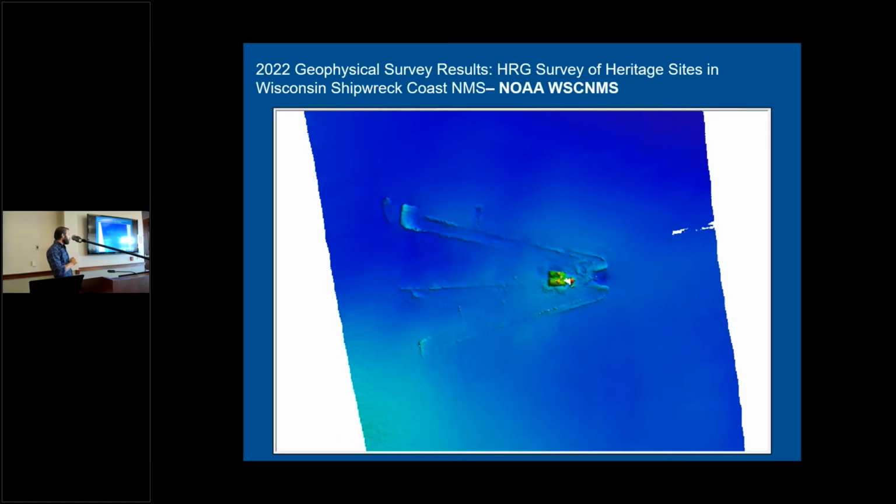We conducted high-resolution geophysical surveys over known shipwreck sites on behalf of the sanctuary to obtain really precise positioning on each of those locations to help the sanctuary update its database information about where these sites are located, because in some cases we had to do quite a bit of a search to actually figure out where the shipwreck site was located, and then also to use as a basis for planning mooring buoy deployments.